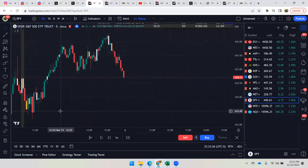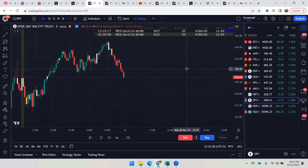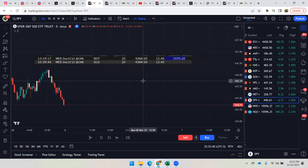Okay. So on Monday, my friends, we were able to walk away with 1575.20. So about $25 in commissions. I did take 20 contracts with the micros, and all the analysis always comes on SPY, but I like to use the futures contracts to avoid any decay. I did take options this week as well, which I'll explain to you in a second. But let's get right into this.